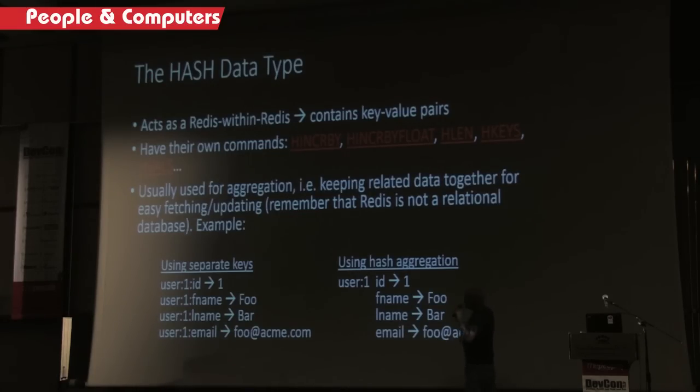So if we take, for example, the user entity, we want to keep information about the user, you could do it with just strings and set the user ID to ID, and the user first name to foo, and the user last name to bar. And each one of these is a separate key. But because it's a NoSQL, non-relational database, one of the practices that you'll see a lot is you aggregate stuff together, sort of like a table's entire row or an object representation. And hash maps are actually a very convenient way to do that.